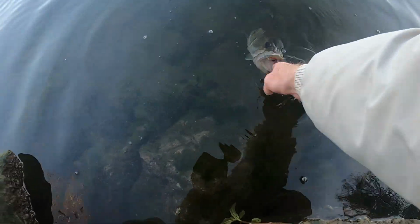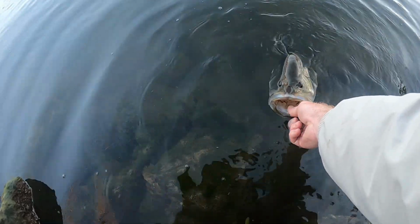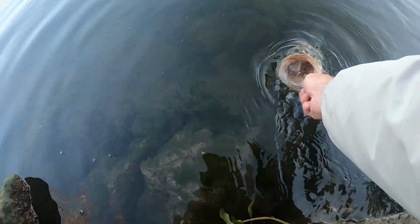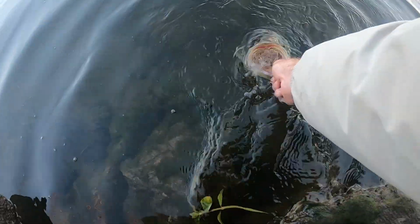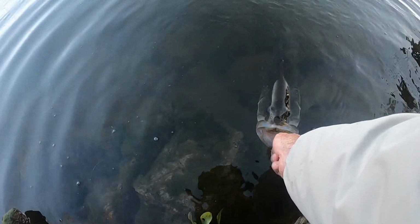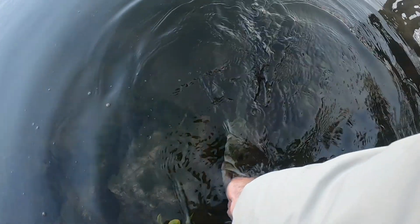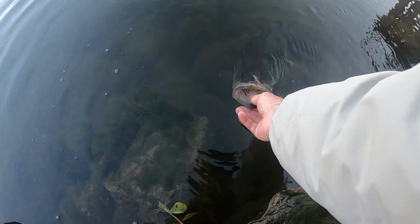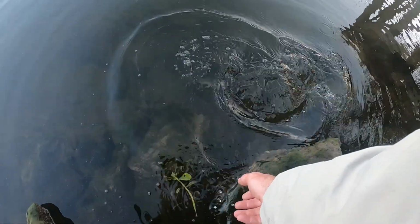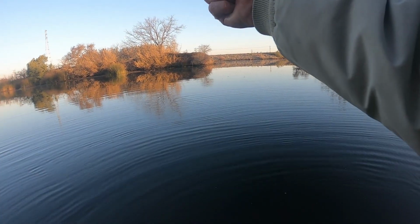Give me a bite. Come on now. There we go. Moving. There we go. See ya, big girl. Hell yeah, thank you, Jesus. West Coast Cajun style, boom.